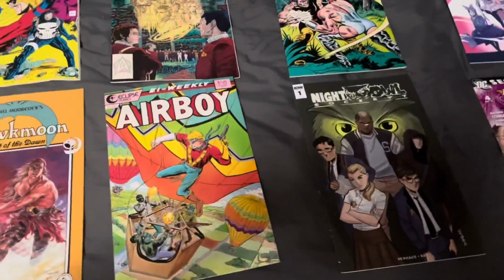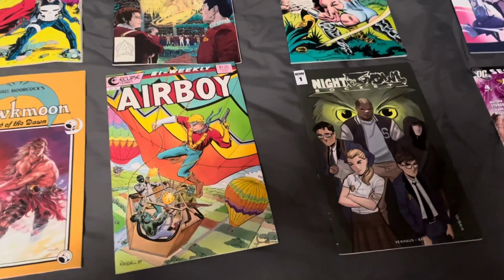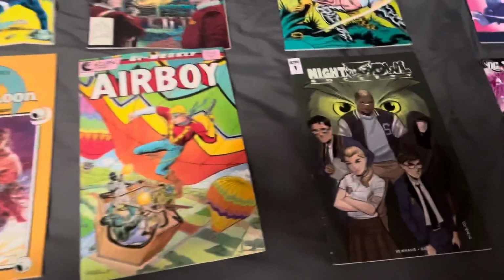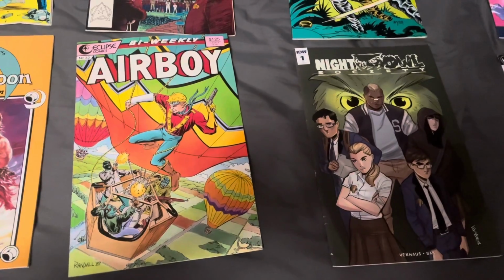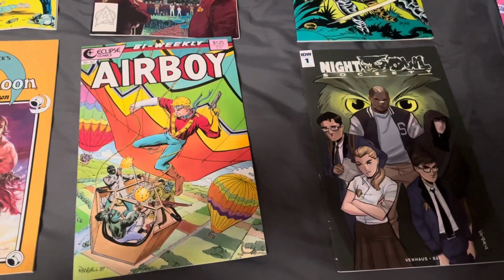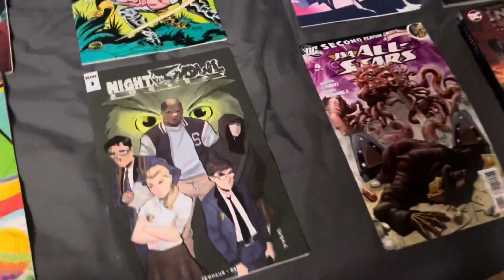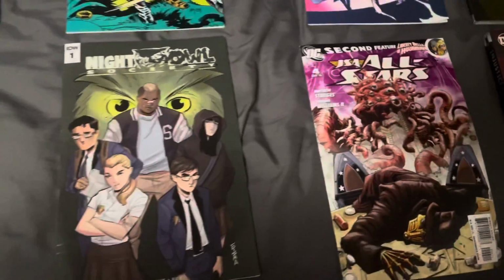Okay, moving on. Next we got Airboy, which looks nice. Incredible on that. Nice detail on the cover again. Cool. Incredible detail on that. That looks so detailed. Incredible on the cover. Okay, moving on. Next we got right along here.